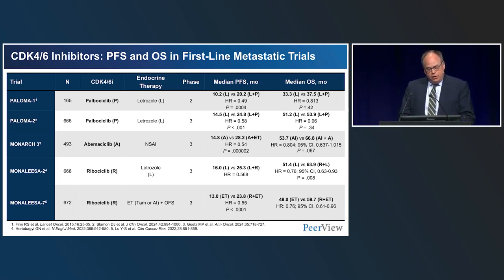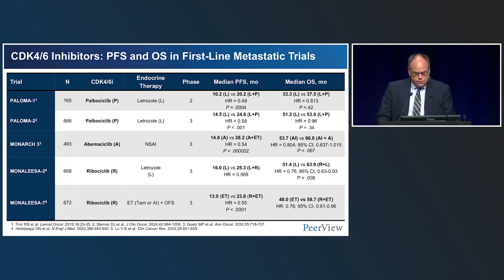So let's talk about, first of all, CDK4/6 inhibitors in the first-line metastatic setting. As you can see, there's been a series of trials that have been conducted. PALOMA-1 was really the first trial, a very important trial that showed a large improvement in median PFS. PALOMA-2 was the confirmatory FDA registration trial. Then MONARCH-3, and MONALEESA-2 and MONALEESA-7. One of the things you should notice is that in these trials, there was almost a doubling of PFS in most all of them. You can see going from 10 to 20 months with PALOMA-1, 14 to 24, 14 to 28. So very robust improvements in progression-free survival with all of the CDK4/6 inhibitors.